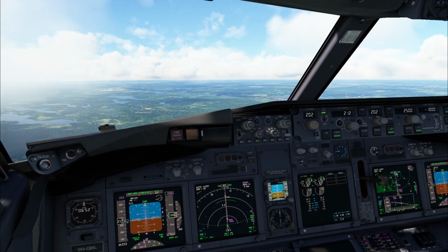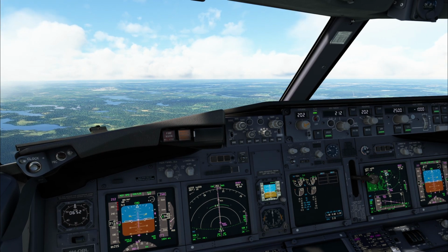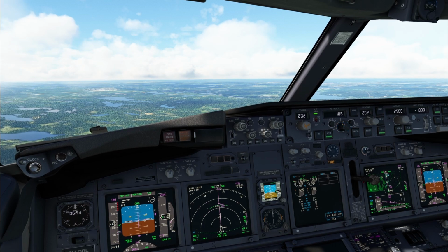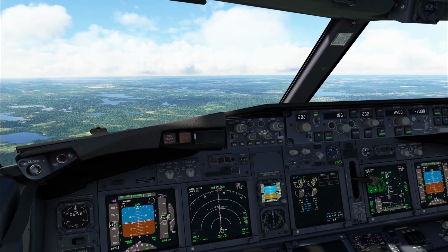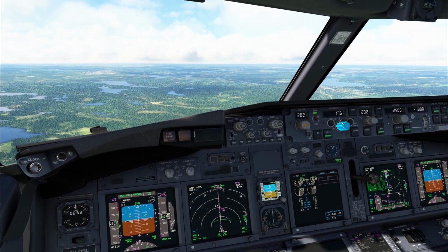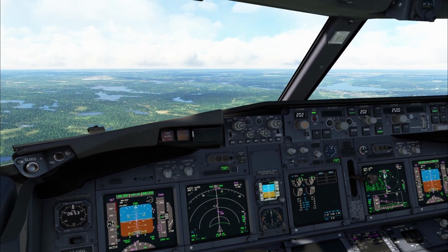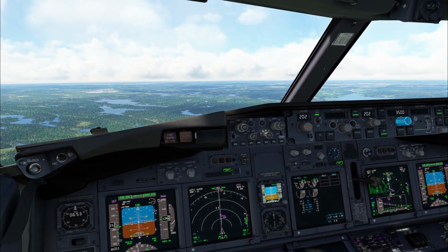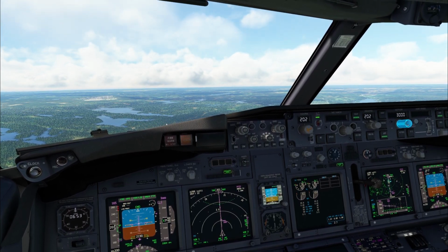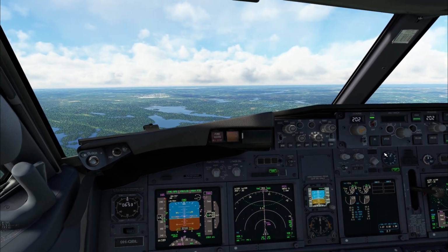Flaps 1. Speed checked. Flaps 1 set. Flaps 5. Speed checked. Flaps 5 set. 25. Radio altimeter alive. Cabin crew, take your seats. Ryanair 44 Romeo Whiskey, established on localizer. Ryanair 44 Romeo Whiskey, continue approach. Continue approach, Ryanair 44 Romeo Whiskey.